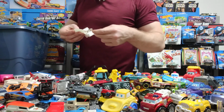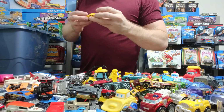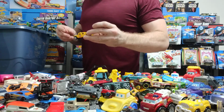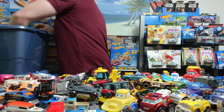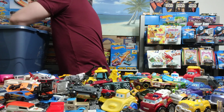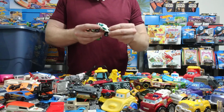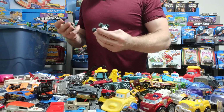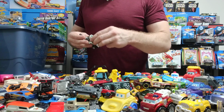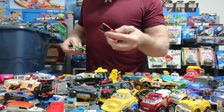I hope no one's missing their car key, because there's a key in here by Ford. Hummer Matchbox. Again, a lot of people just take their kids' toys when they're not playing with them anymore and try to massively get rid of them. Kind of hope they go through these totes just in case there is something important. We've got a Hot Wheels Jeep.